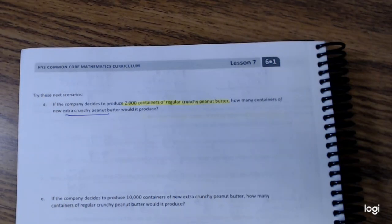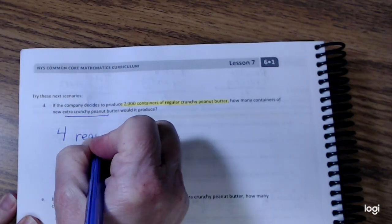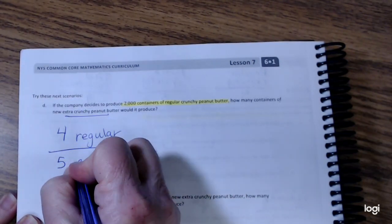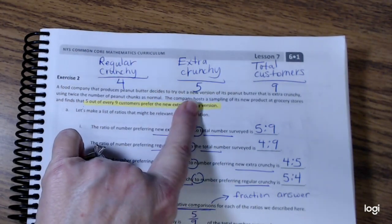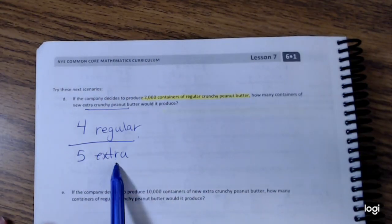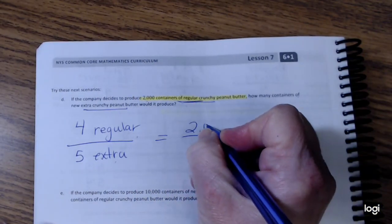Well, if you think about what the original ratio was in the very beginning, so our original ratio, remember, we're looking at regular. We had 4 regular crunchy peanut butter to 5 extra. Now, where did I find that information? I found that information right here from the very beginning, our 4 and 5. All right, so I have 4 regular crunchy peanut butter to 5 extra, and I'm going to change my regular, if you notice, to 20,000. So I'm going to change it to 20,000. I'm sorry, not 22,000.